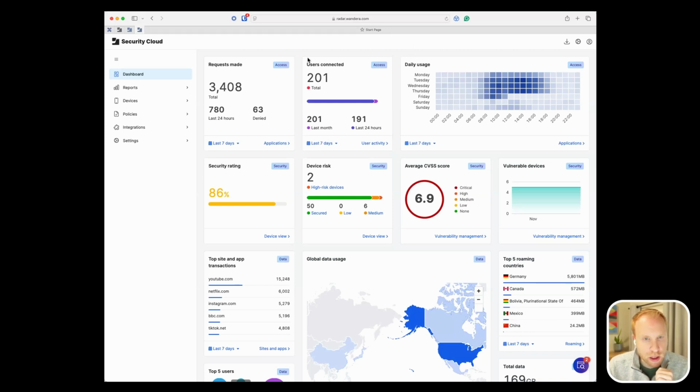You'll notice that they're tagged. Each one of the widgets has a tag: access, security, or data. Access is relevant for our ZTNA components, security, ZTNA. Anything data is around our content filtering capabilities. That's what these widgets correlate back to. I'll spend a moment here on the security component.